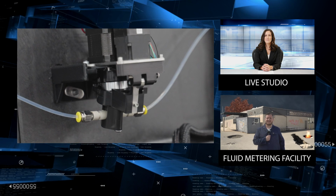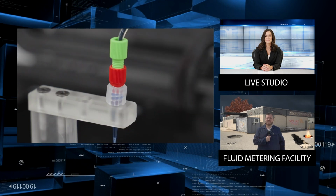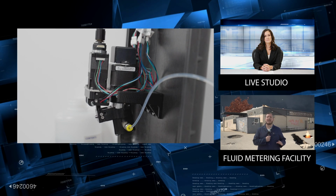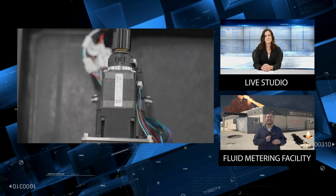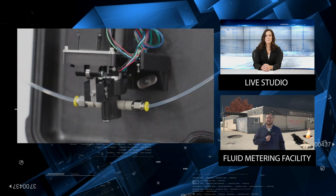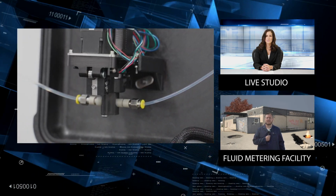Impressive. How does the FENYX improve performance? The FENYX has the ability for non-contact dispensing, which leads to unmatched accuracy and precision while eliminating hazardous cross-contamination. How quickly can people implement this solution worldwide?